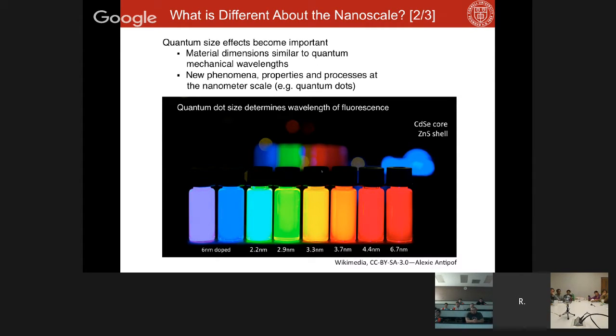So here I'm showing one visually striking example of quantum dots. These semiconductor nanocrystals, they're cadmium selenide core, zinc sulfide outer shell particles, where the band gap in these things is tuned by changing the core size. So as the particles go from 6 nanometers down to 2 nanometers, they fluoresce different frequencies of light when you excite them with an ultraviolet light source, and you get this gorgeous spectrum of colors. So this is a popular example of nanotechnology to share because of its striking appearance. But there's also real applications for LED technology and solar cells, among other things.